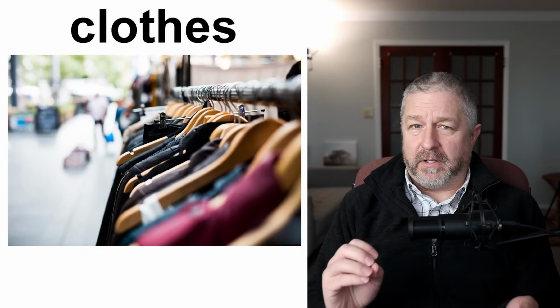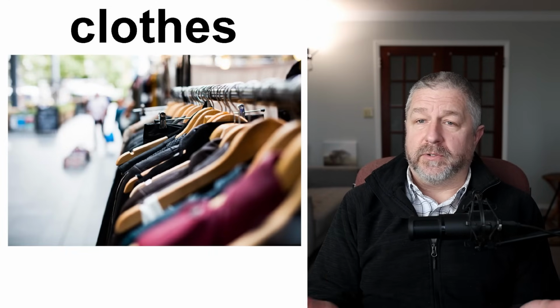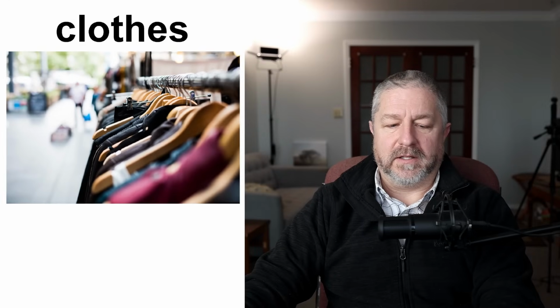If you are in Britain, though, if you are learning a British pronunciation, you do hit the th a little bit. Clothes. I don't. Never do. It's always clothes, you know. I have to wash my clothes. I have to do the laundry. I have to hang up my clothes after I wash them. The TH sound is not pronounced when I say this word.